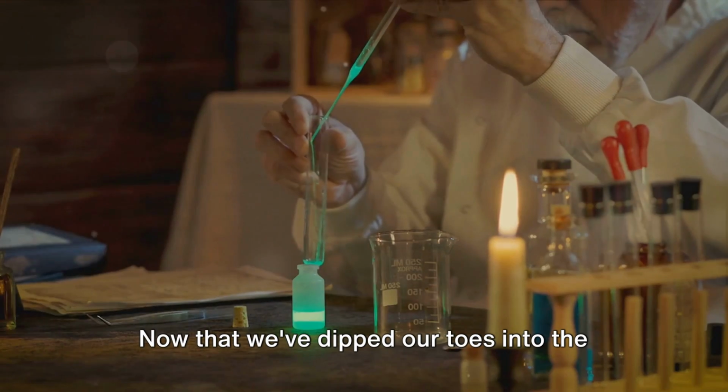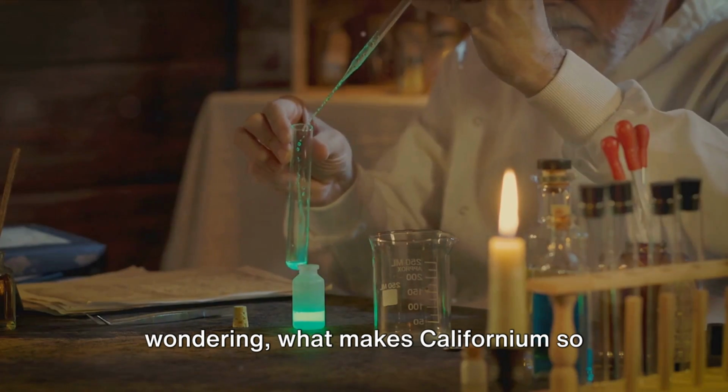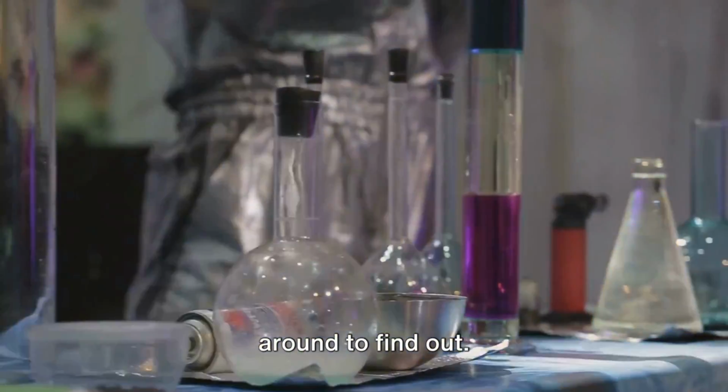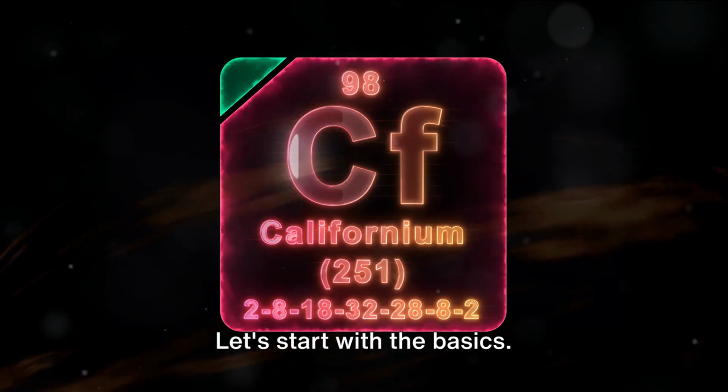Now that we've dipped our toes into the Californium waters, you might be wondering, what makes Californium so unique, and what are its uses? Stick around to find out. Californium is not just another element, it has some very interesting properties. Let's start with the basics.